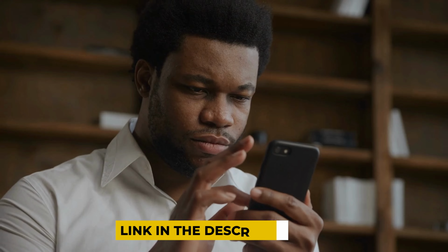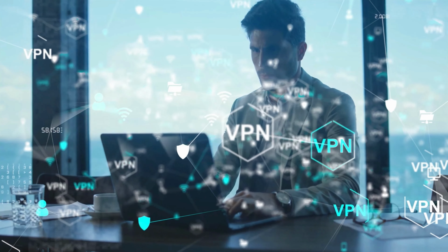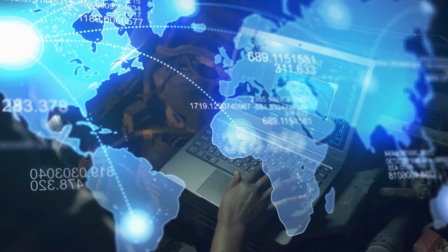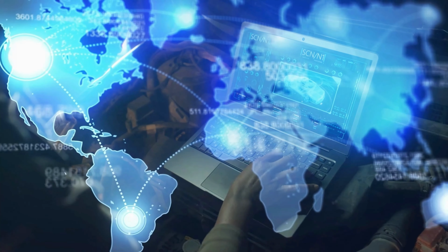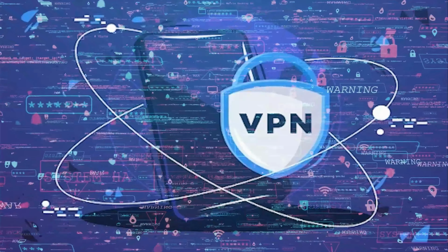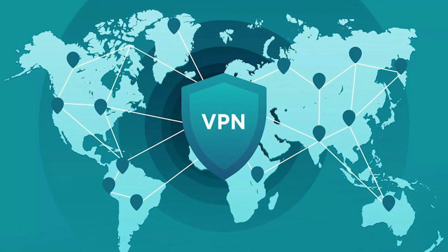Ready? Let's dive in. What's a VPN and why do you need one? Let's start with the basics. A VPN, virtual private network, creates a secure encrypted connection between your device and the internet. Think of it as a tunnel that keeps your data safe from prying eyes. Here's why it's a must-have.